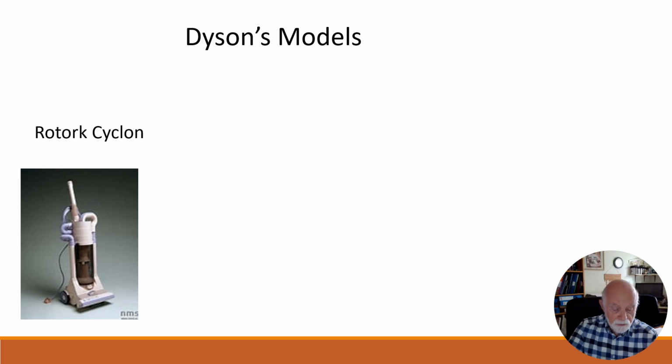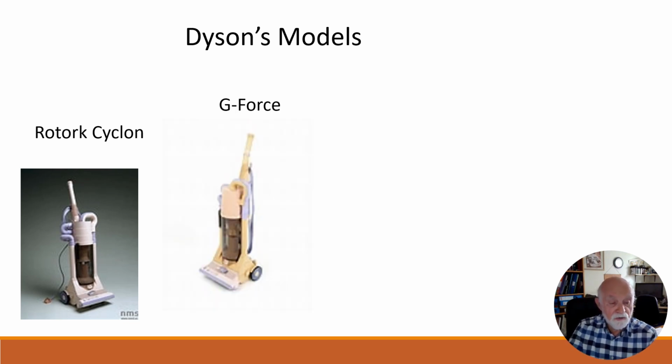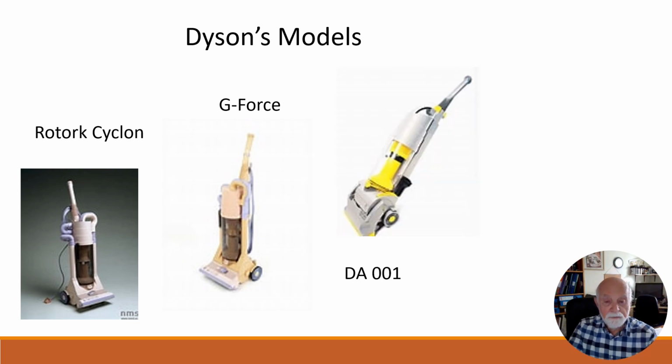In 1983, his first model, the Cleanerex Rotork Cyclone, was built by Zanussi and sold by mail order. Only 500 units were sold. By 1985, a Japanese company, Apex Limited, licensed Dyson's patent and put it into production, a reworked version of the Cyclone called the G-Force, which came in 1991 and won the International Design Fair Prize in Japan and became a status symbol there. With the income from the Japanese license, James Dyson set up Dyson Appliances Limited in 1991, and the DA001 was produced by an American company.